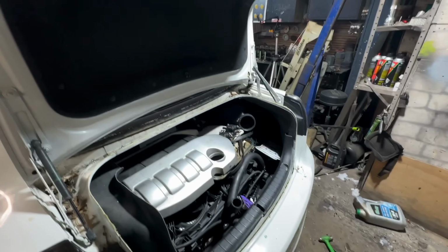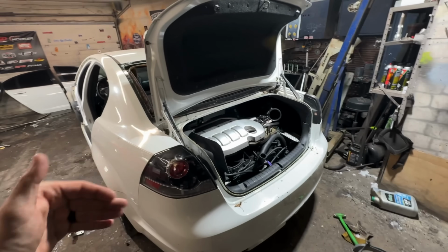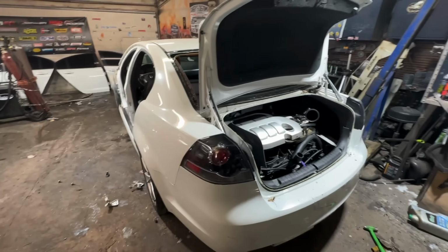What I want to do now is get my tail lights, trunk, probably pop the bumper off. And then what I can do is get all that stuff listed for sale and we can see how much money we can get back into the budget. Because this is going to be a budget build. I just don't quite know the budget just yet. So yeah, let's take this shit off.